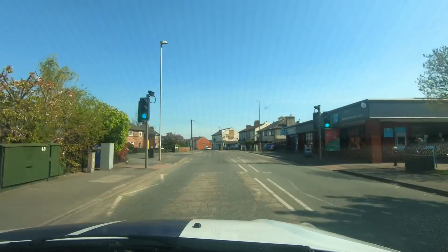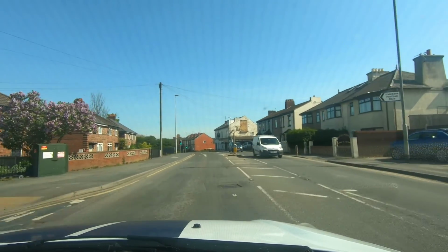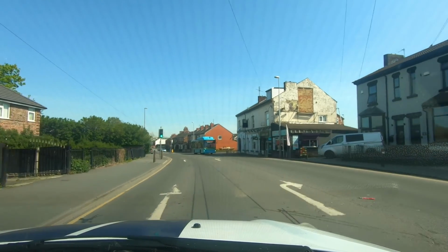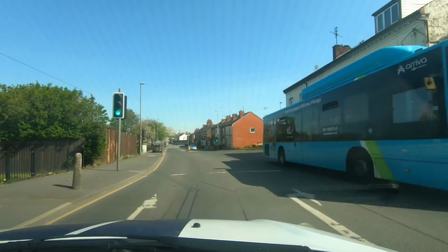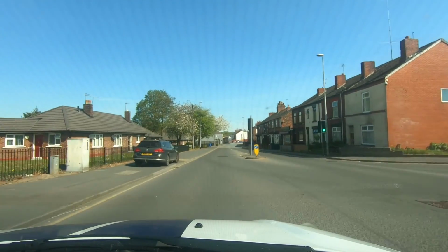My friend lived in a road just off this left turning here, so this is how far I used to cycle back in the day. Quite frightening to think about it now. I think I prefer driving these days.